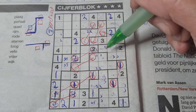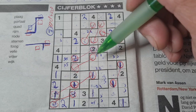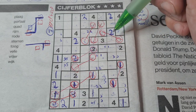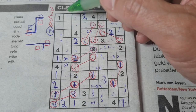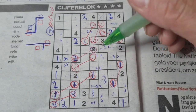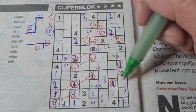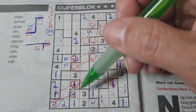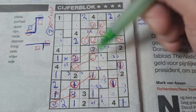Then let me see. Well. Come on. Let me think. Let me think. 4, 5. Yeah. No 2. This box can be a 3. So 3 could be here, could be there. It's not helping me.